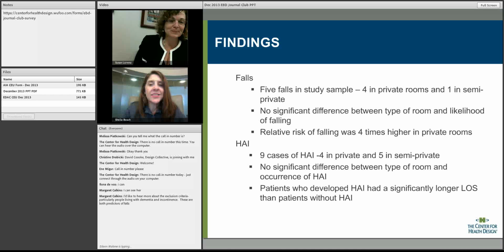Susan, tell us a little bit more. The number of falls in your sample was small, only 5, and that makes it difficult to really conduct a robust analysis. So, in retrospect, is there anything you would do differently with data collection, given that low incidence of falls and also of healthcare-associated infections? I absolutely would.